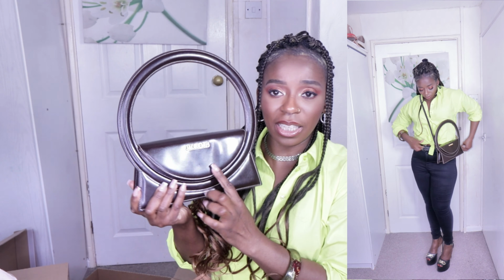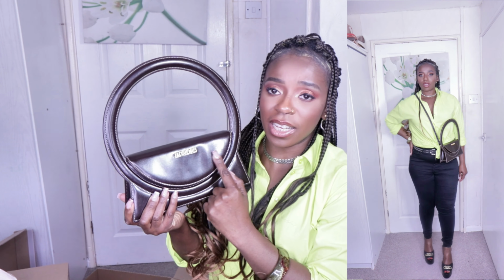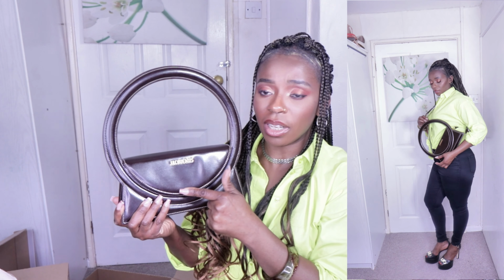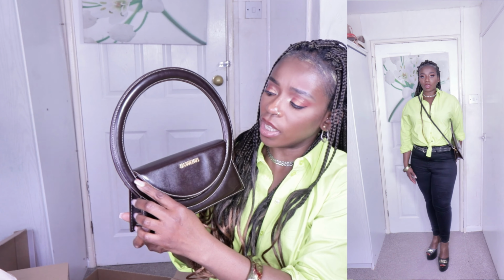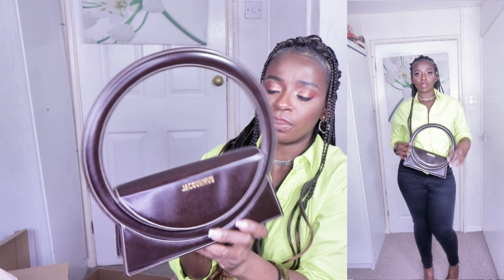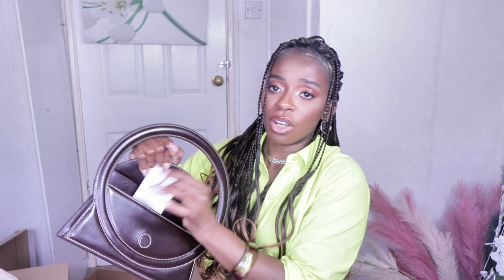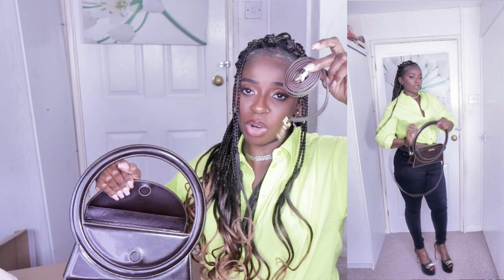But when you look at it in front here, you can see the leather is not smooth. I don't know why, it kind of creases here. Is it because of the round shape? That is why it's not smooth. It has the interior all over it, and at the back as well. Inside you've got the authenticated card, and then the strap.